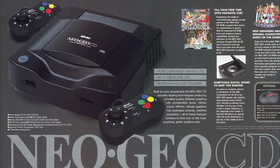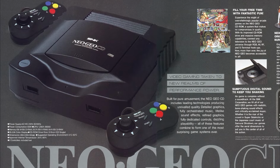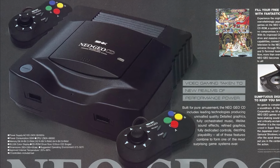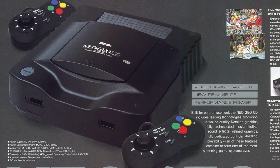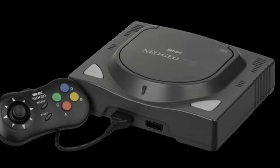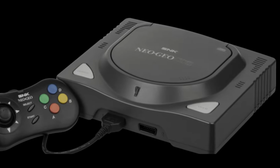With sales of the Neo Geo CD basically in the toilet the entire time it was on the market, it only sold a bit over 500,000 units before SNK pulled the plug in 1997 and ended the run. Not even a faster loading version of the hardware released in late 1995, dubbed the CD-Z, could alter its fate.